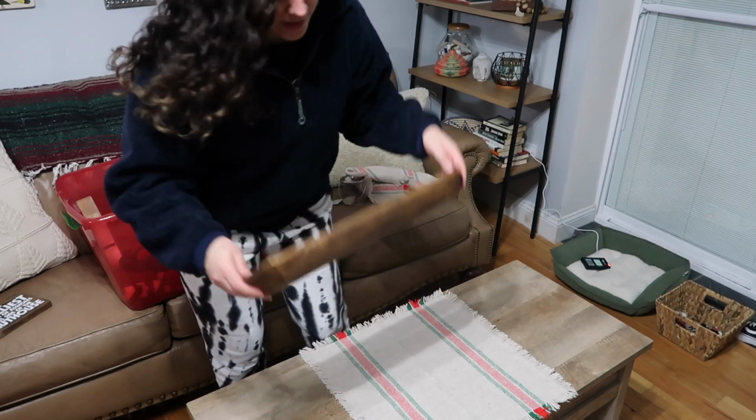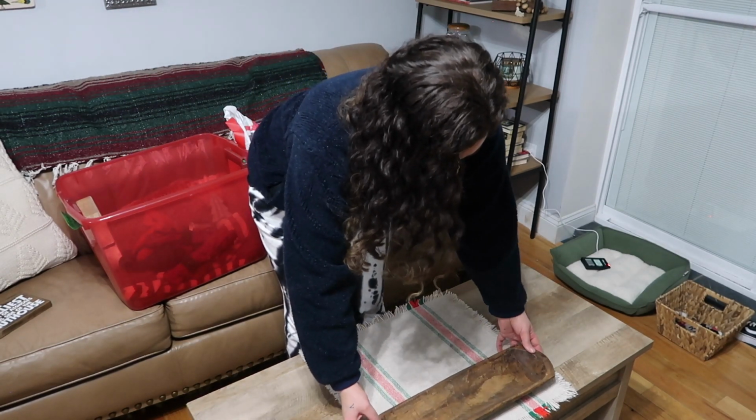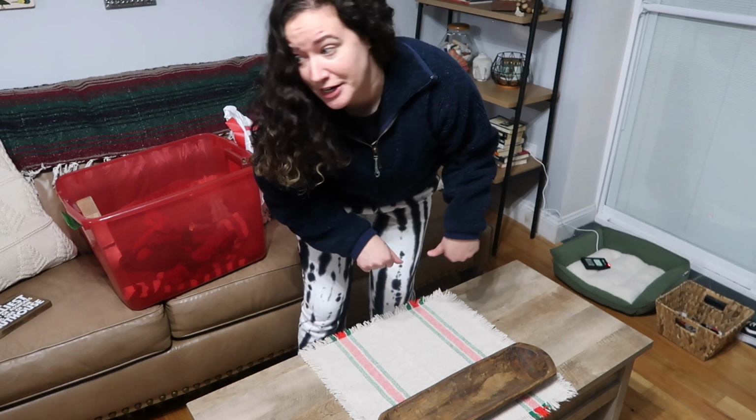This is a dough bowl that I, of course, got at the antique mall. I buy a lot of stuff there. Hardly ever make any money at the moment, but I buy a lot of stuff there.